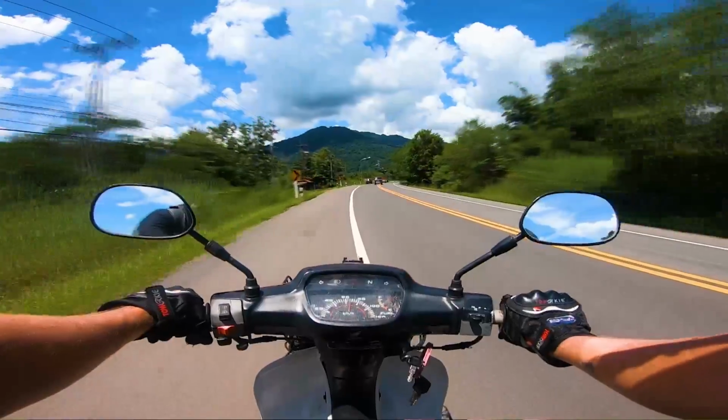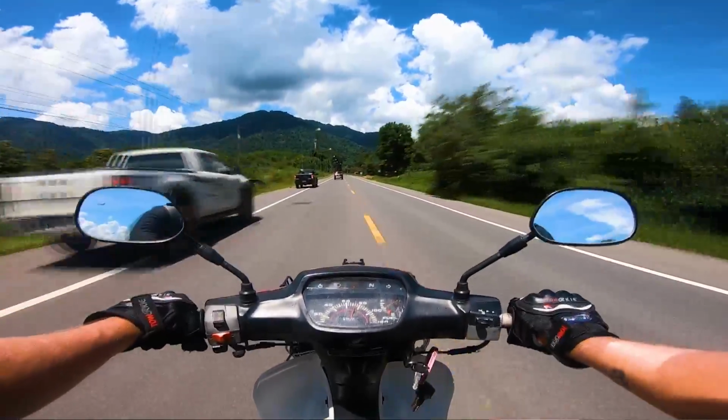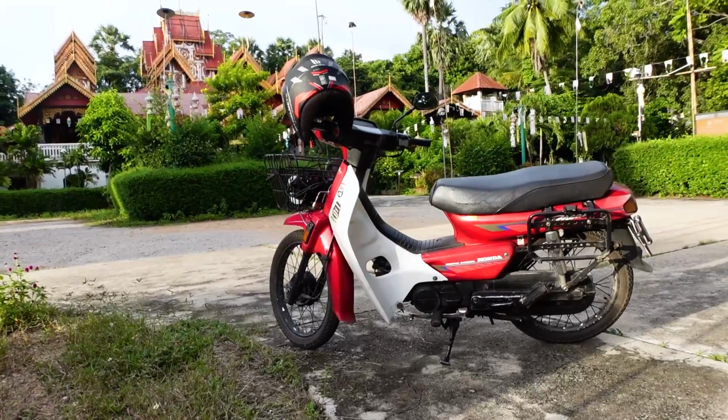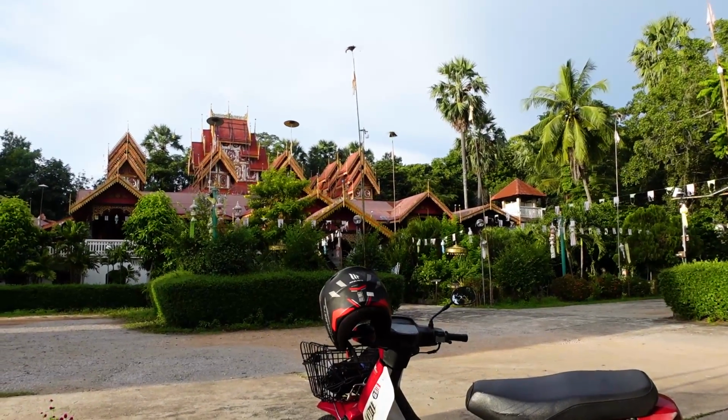But I did turn my camera on now and again to show you some of the views, and it was so nice to finally go up some mountain roads. We are in the north now, so we are going to see different styles of temples, different types of food. Everything is going to change, and that's what I love about traveling around Thailand. Things change from the south, the deep south, up through the center, and now we're into the north.